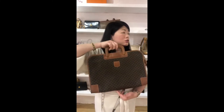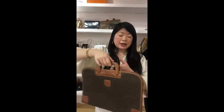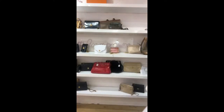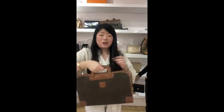So we have a great little bag. This is like a Celine Macadam design. It's a briefcase, so it could actually be unisex. If you know a guy who's into vintage and designer, I think it's a great unisex bag. It's a portfolio style briefcase, and it fits a laptop. How big is your laptop? A 13-inch. So this is a 13-inch laptop, and it fits in there beautifully. Really handy little bag.